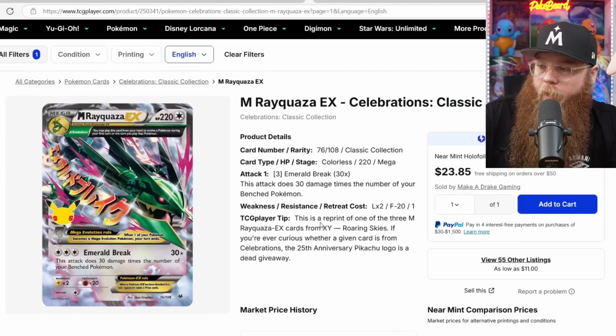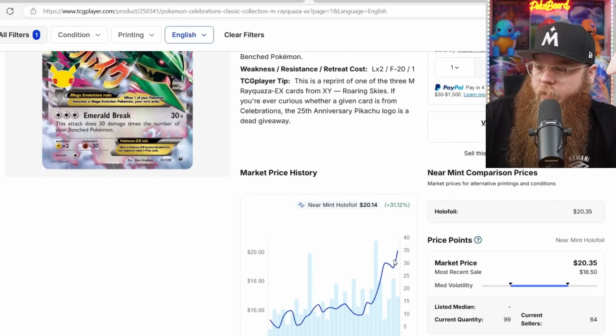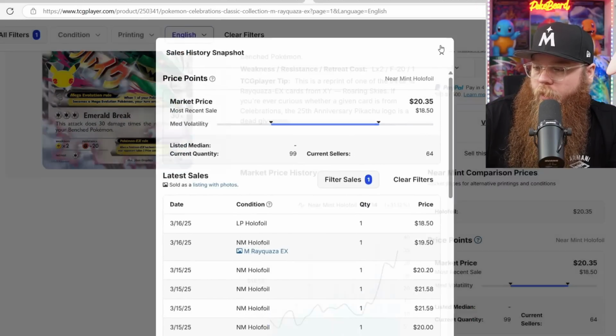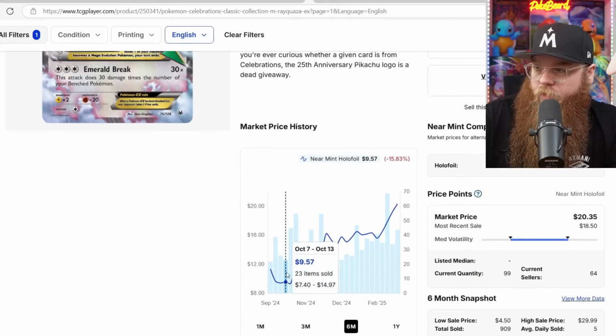Next, we have the Mega Rayquaza EX from Celebrations. We're getting some Mega love. 30th anniversary coming up. This card makes sense. Last sold 1950, 20, 21, 21, 20. And it was $14 3 months ago. It always had pretty good value. It was $10 6 months ago.